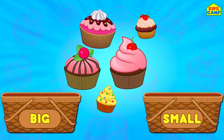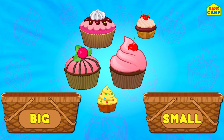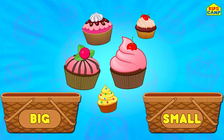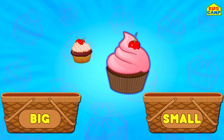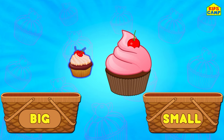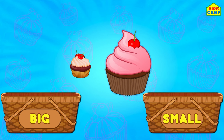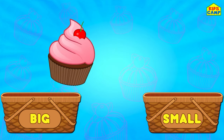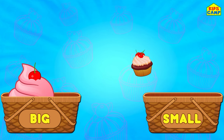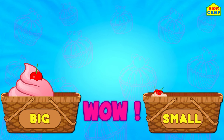A lot of cupcakes. Wow! Let's sort them according to their sizes. The pink cupcake is bigger than the other cupcake. The big pink cupcake goes into the big basket. And the smaller one goes into the small basket. Wow!